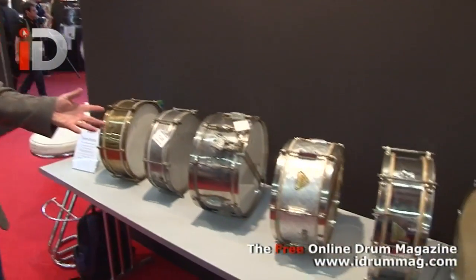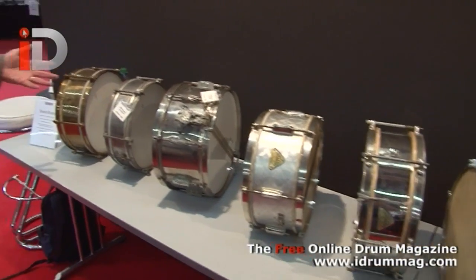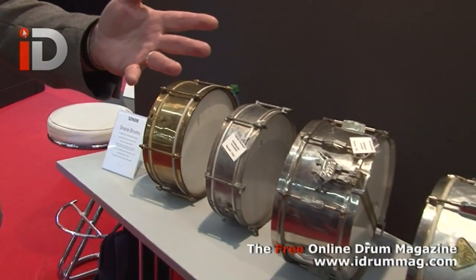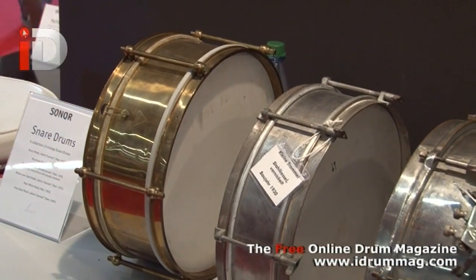Sonor as a company has been in business for 136 years, so we're quite pleased to bring forward some of the collection from the Sonor factory itself. Over here we have several of the snare drums that are a part of the factory's collection, starting in 1925 going on up until the mid-1960s, along with several other kits from the same era.